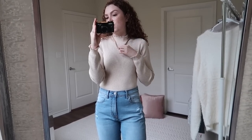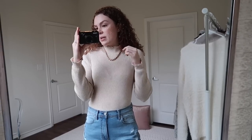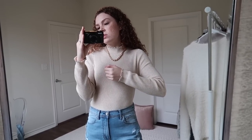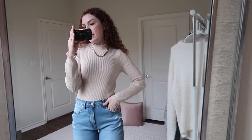Then I picked up this sweater, and I believe I got the oatmeal color, but I'll leave the name of the color down below, also with my sizing. And I love the ruffles on the sleeves and the neckline. I just thought this was a really good pick.